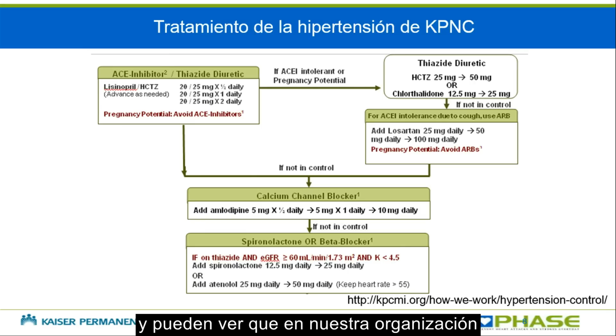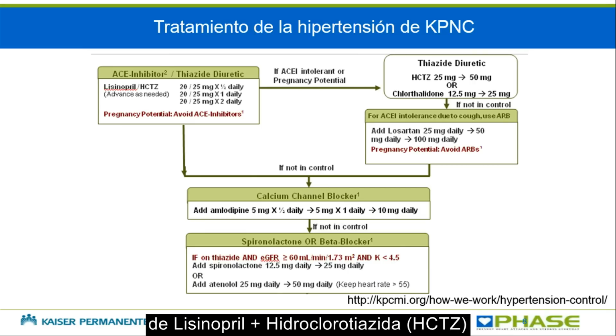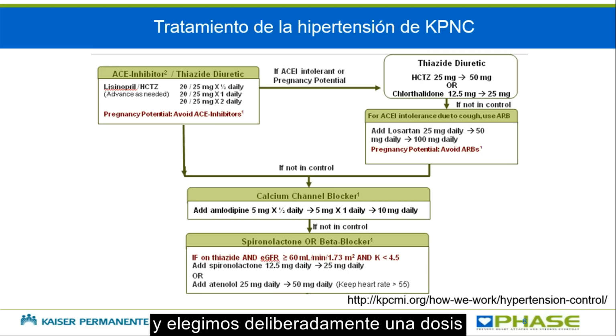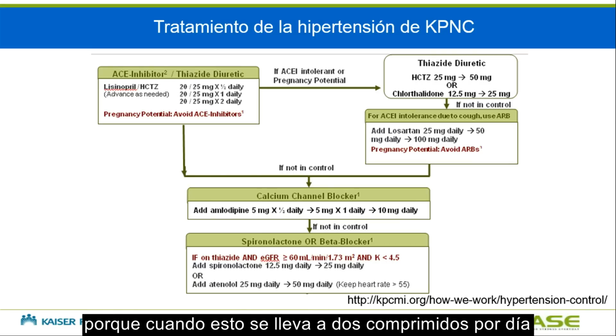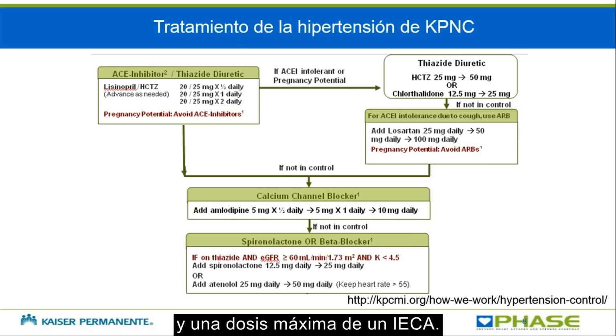And you can see that in our care organization, we start with a combination lisinopril hydrochlorothiazide combination tablet for almost all patients. And we very deliberately picked the dose at 20/25, 20 milligrams of lisinopril and 25 milligrams of hydrochlorothiazide, because when this is taken 2 tablets daily, you get a maximal dose of a thiazide diuretic at 50 milligrams a day and a maximal dose of an ACE inhibitor.